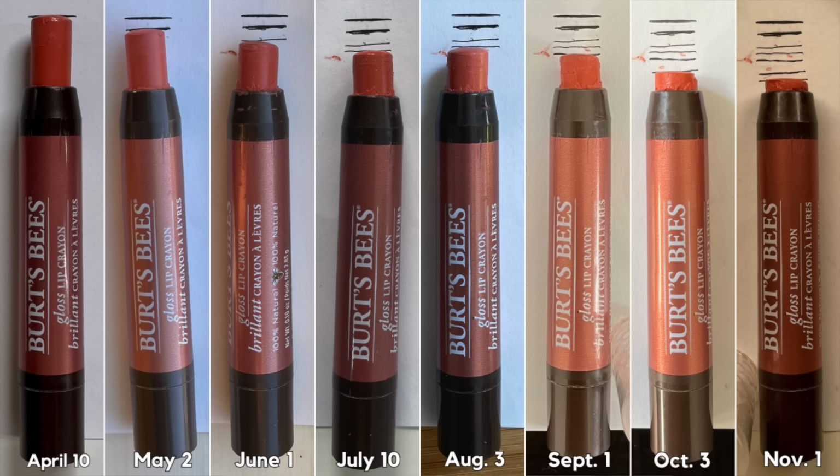So all of that to say, I've stopped using this Burt's Bees lip crayon on my lips, but I'm still able to use it as a blush with no issue. It doesn't break me out, doesn't cause any sort of allergic reaction, so I've still been using it that way, and honestly I'm just so close to finishing this that I don't want to give up now. So I'm planning on continuing to use this just as a blush, but not on the lips.